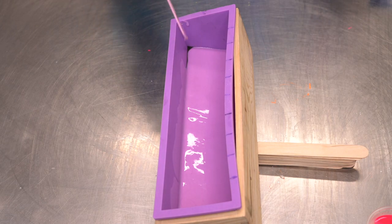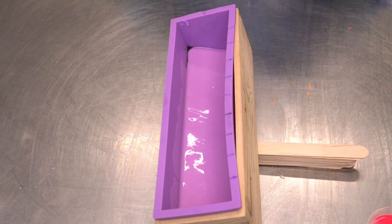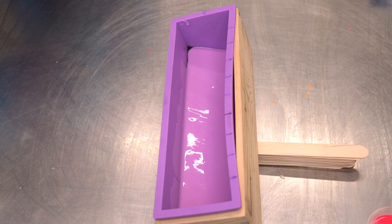It's gonna take me a while. I'm gonna have to blend up, you know, like every single layer. So bear with me and enjoy the music.